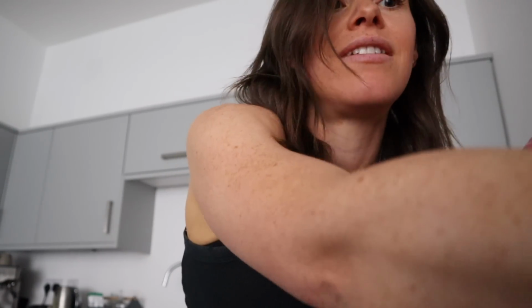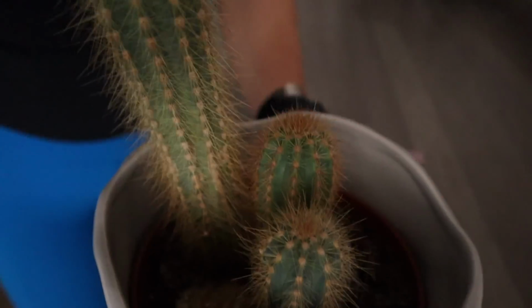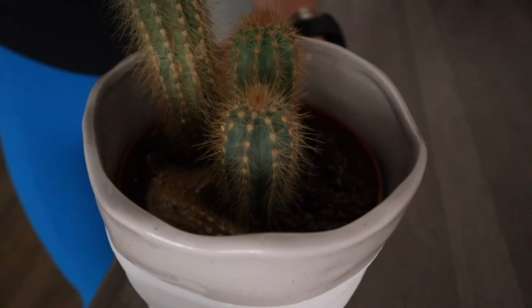not great with the green finger. The only thing I've ever managed to keep alive is a cactus, and even one of my cacti, oh, it's so sad. It's so sad. Actually genuinely hurt my feelings, but can you see one of its little limbs? It faded away. It just went all floppy, and honestly, I can't even look at it. It genuinely makes me feel really bad.